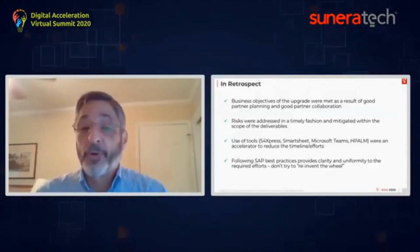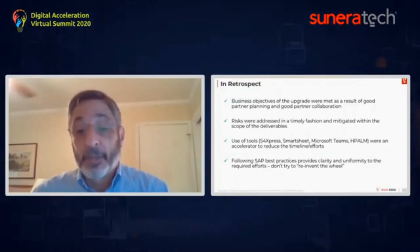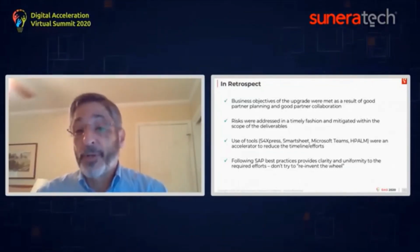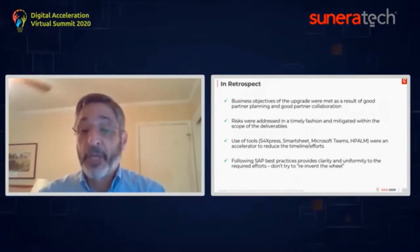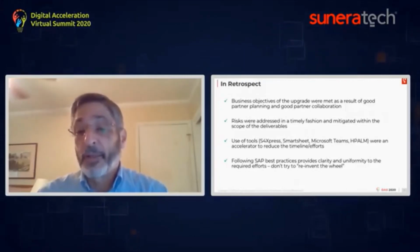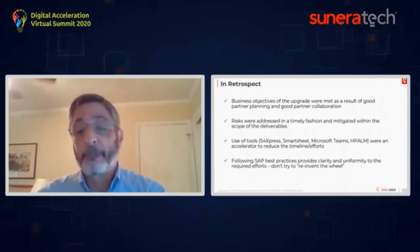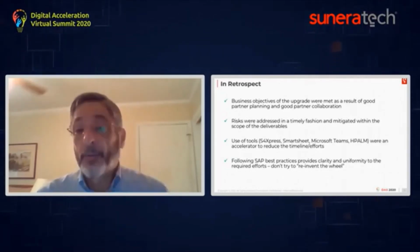What are the upgrade best practices you would recommend to others who are planning to upgrade their system? The risks were addressed in a timely fashion and mitigated within the scope of the deliverables. The tools that were used, Sunera's S4 Express, using the project plan in the cloud via Smartsheet, communications with Microsoft Teams and HPALM, the client's testing tool to do all the testing recording, all that contributed to an acceleration of the work and reduced risks in the timeline.